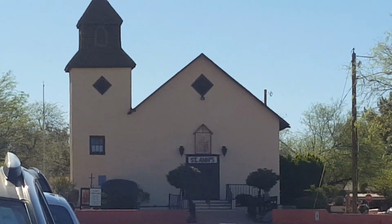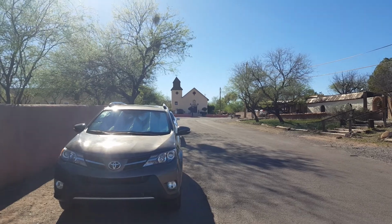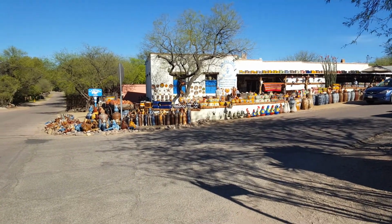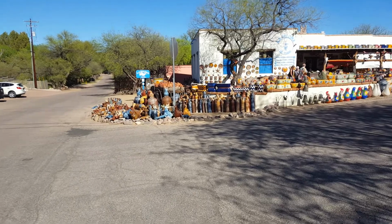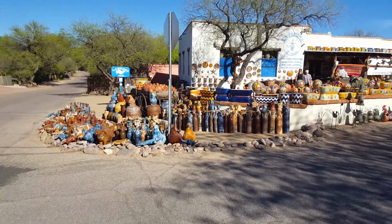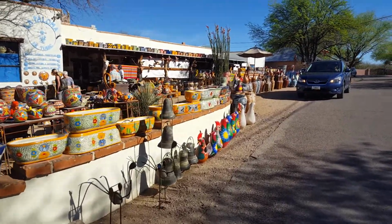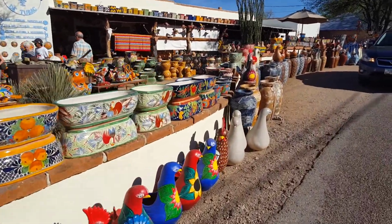So anyway, the main reason we're here today is to show you a popular store over here in the old part of Tubac, which is La Paloma, which means the dove. I'm going to walk you through it and kind of keep my mouth shut a little bit and let you just see what I see. And there's some music going when we get a little closer, but just check it out.